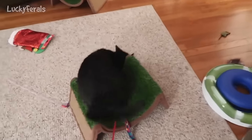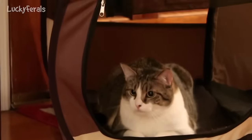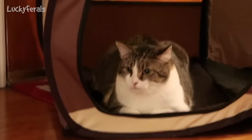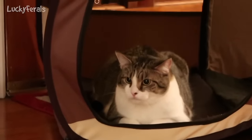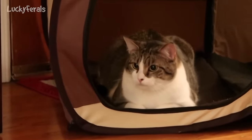All right. Stop. Oh my gosh, I totally just realized that Stella is sitting in the crate watching everything, and she's really enjoying it, too. I wish you could have just seen her face. She's like, what is this?